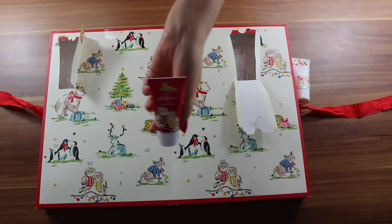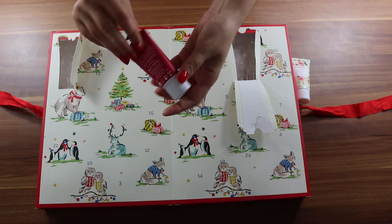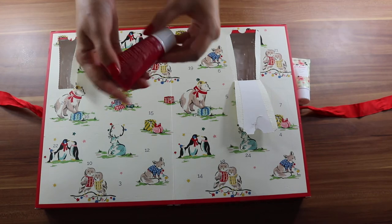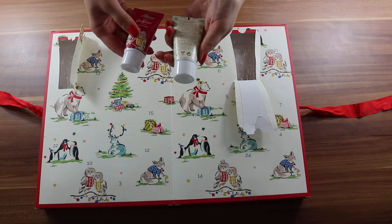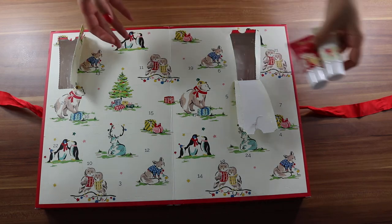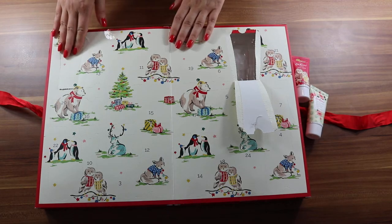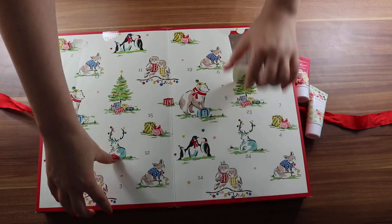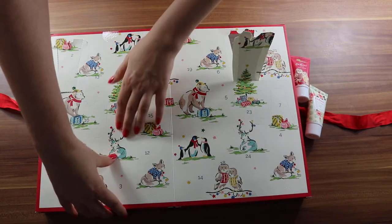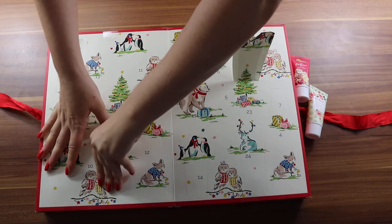Can you see? Beautiful. And it is 30 milliliters. This one again, 30 milliliters. Quite good sizes. Really good sizes. Two. Where is three? Three. Corners a bit. Ah, yeah. The fourth is in the corner as well. Three.